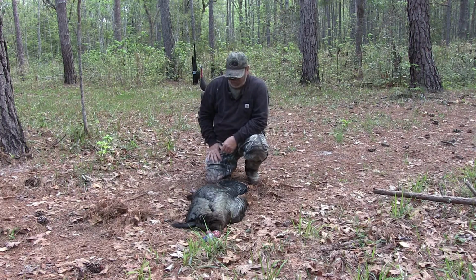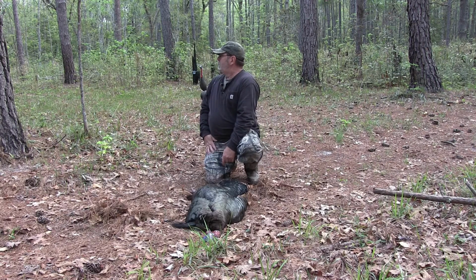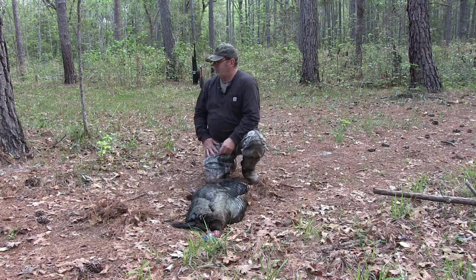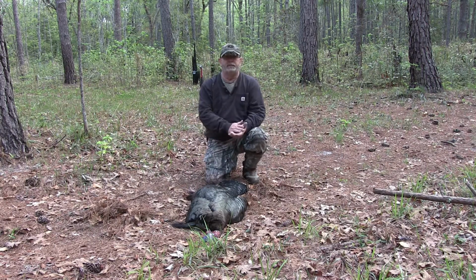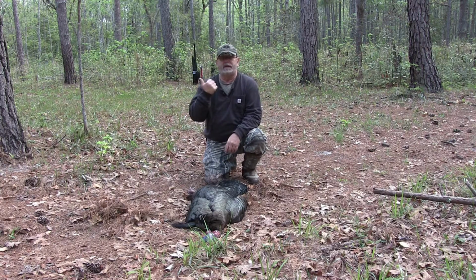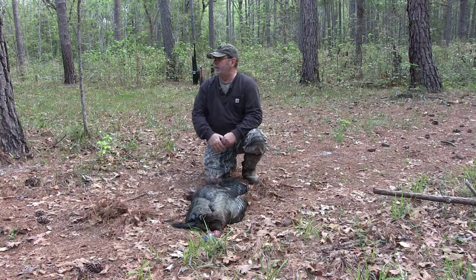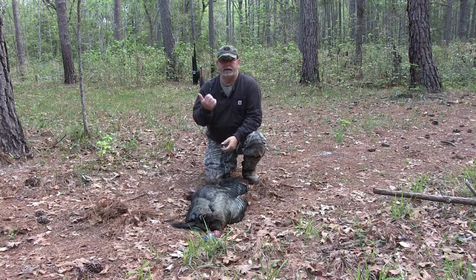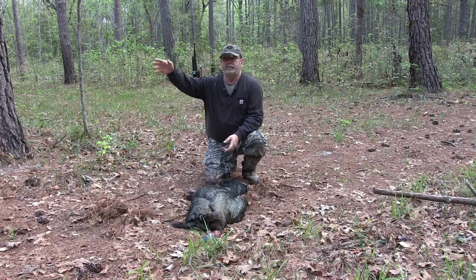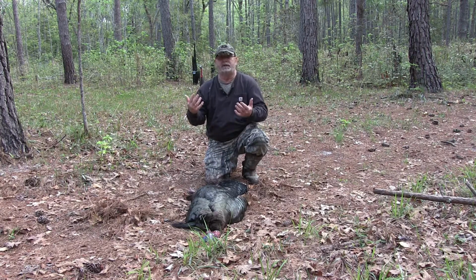So this one right here, pretty sure this is one of two birds that's been giving us a fit over here. They've been henned up for the last 2 weeks. We haven't been able to do much with them. They talk a lot. We've been right underneath them. They hit the ground, they hen up, and we can't call them in. Can't get them in, but so close.